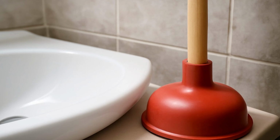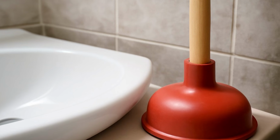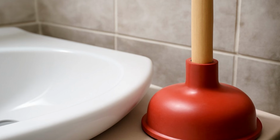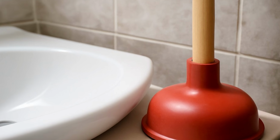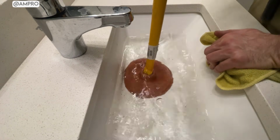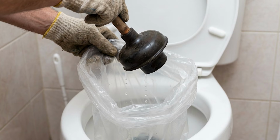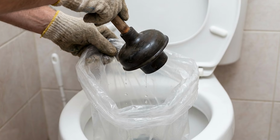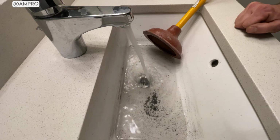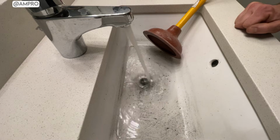That classic red rubber plunger with the flat bottom, that's actually designed for floors, not sinks. What you want for a sink is a cup plunger, which has a flat rim that can create a seal against the flat surface of your sink basin. If you're working on a toilet, that's when you want the flange plunger with the extra piece that sticks out. But for sinks, a standard cup plunger is what you need.